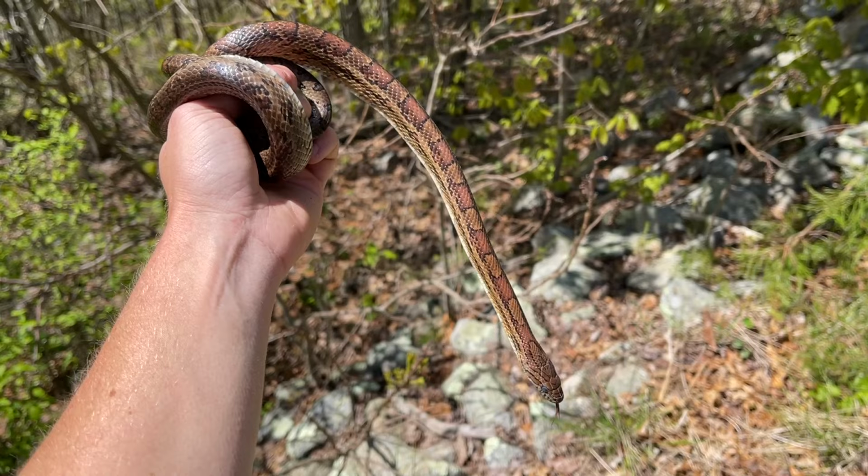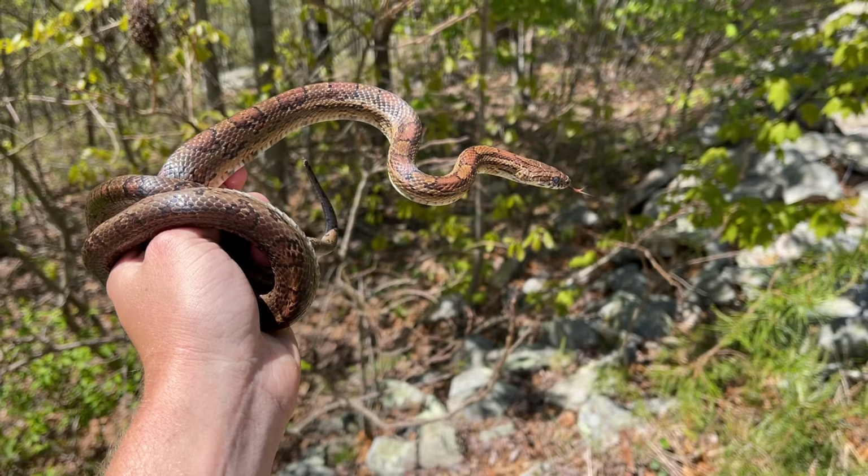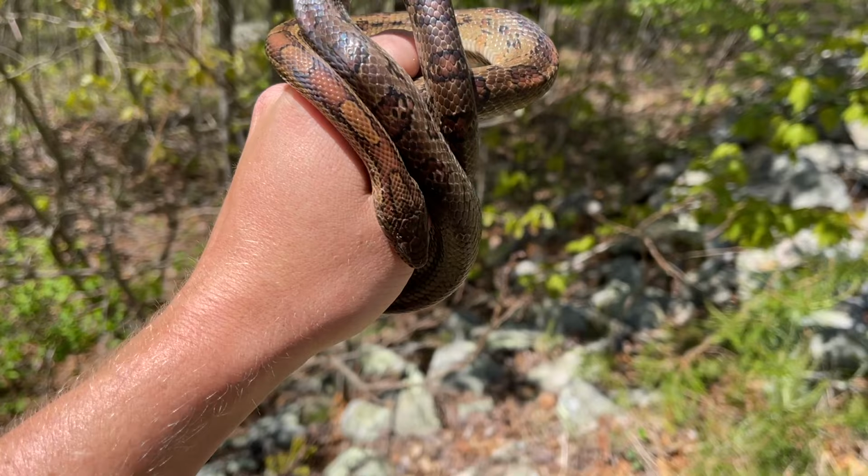Here on top of a mountain, under a rock. Really, really unexpected. Was hoping for a milk and got a corn instead. I'm not too upset about that though. I wish it was not so deep in shed, because I bet this would be a really nice looking snake otherwise.